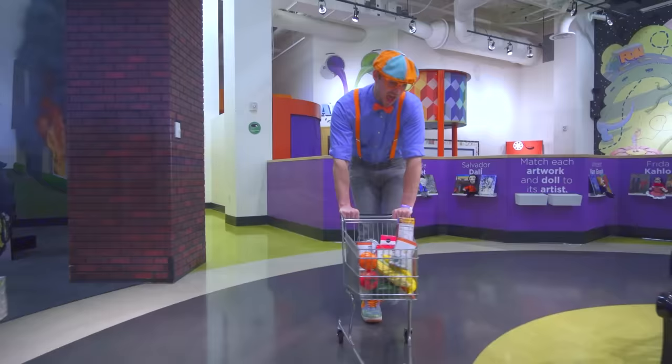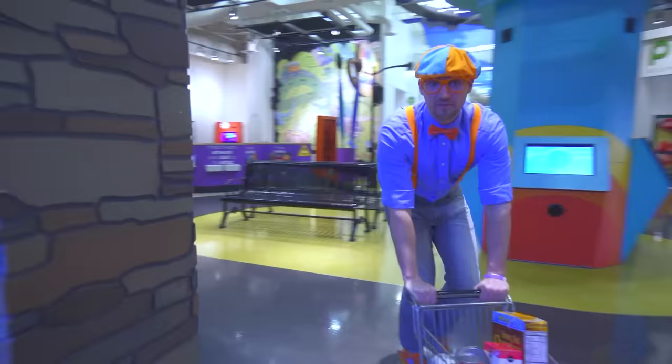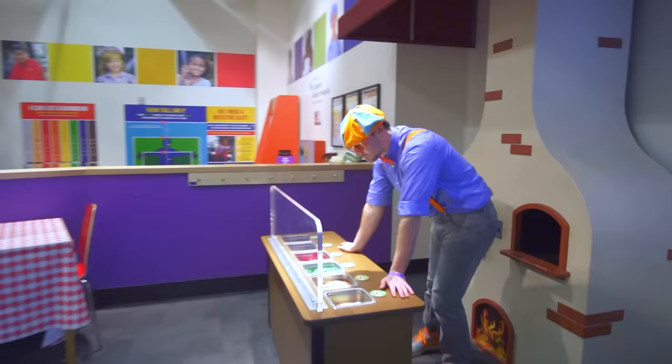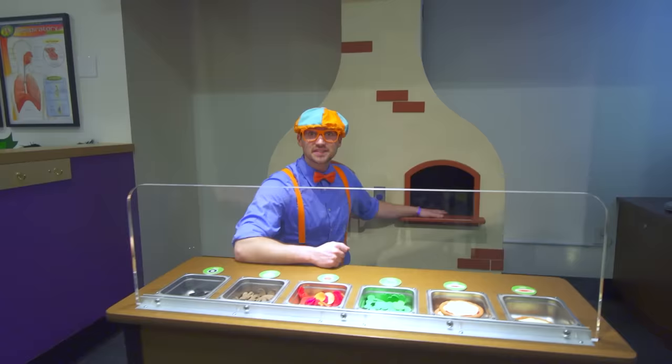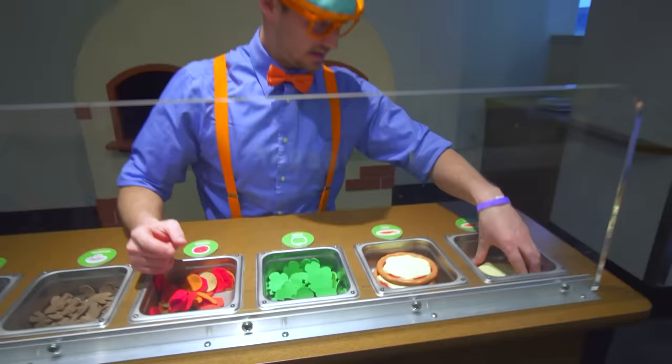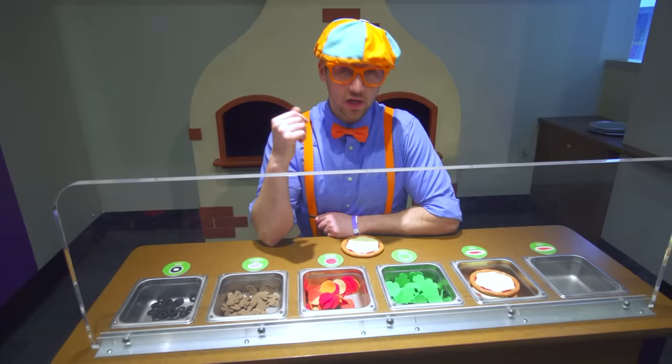Yeah! Now that we have all these groceries, it's time to cook some food. Okay, let's put this right here and come over this way. Yes, perfect! These are pizza ovens. Yep. And this is the toppings for the pizza. All of these are toppings. Look. Okay, I'll make you a pizza. Let's see. First, let's start with the dough. And what would you like? Oh, you'd like peppers? Okay, let's put on some green peppers.